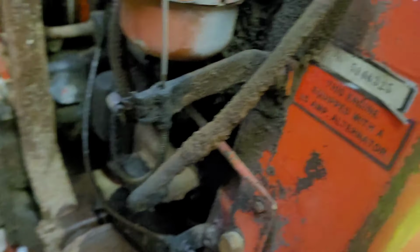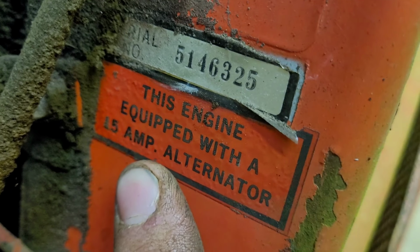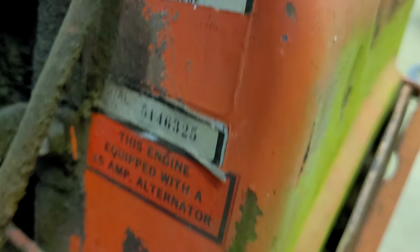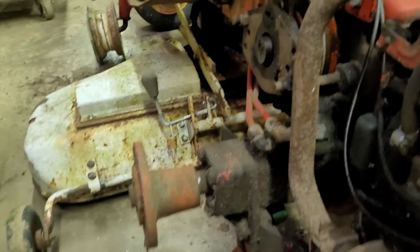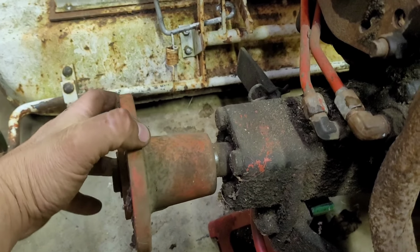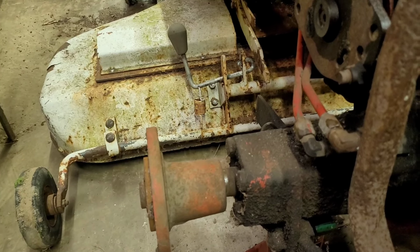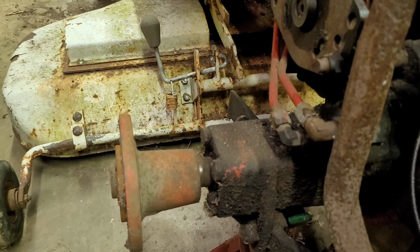But we'll see. This is a good sign. This engine equipped with 15 amp alternator. I like to see that. I hate the 10 amp ones. So, yeah. Hopefully this is not a sign as to how bad everything else is. I have seen them this bad before without everything being worn out. Hopefully this one is not worn out, just the hub is.